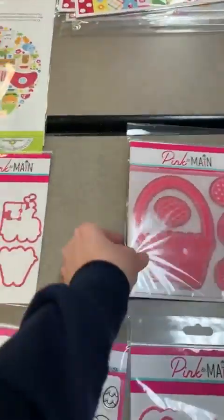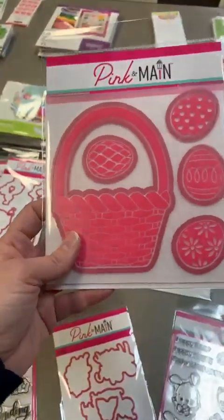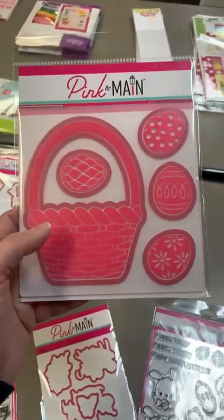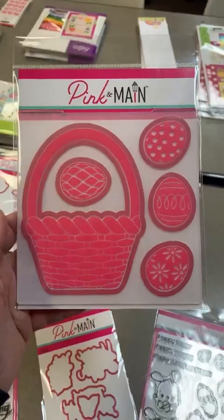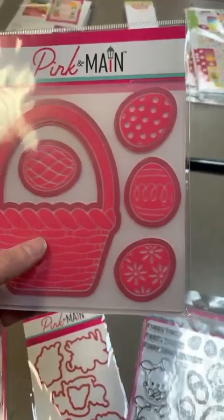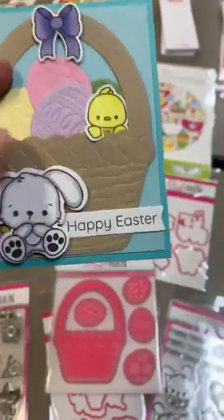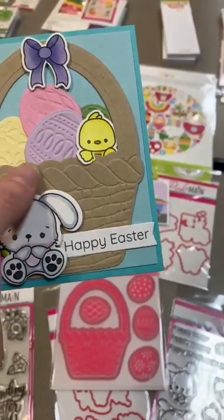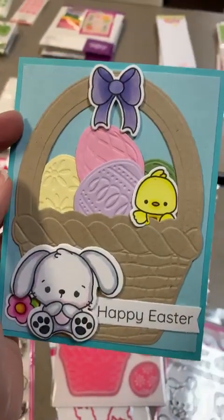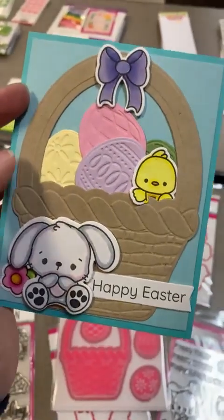Next up, this sample is going to combine 2 different products we've got here. Pink and Main does those really good cut and emboss folder die combinations. I know we've had in the holly one before. The fall leaves has done amazing for us, and now they have added brand new an Easter basket and eggs. So I've got a sample of that, and you can see how the embossing's there. Now this one has not been inked or anything like that, so you could definitely come through with your little ink blending brush and add just a little bit of shading to those as well, which would be awesome. But look how fun that is.